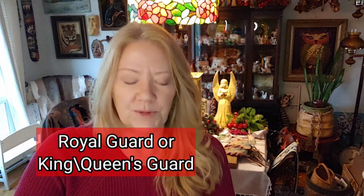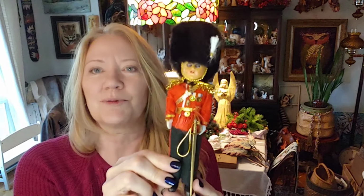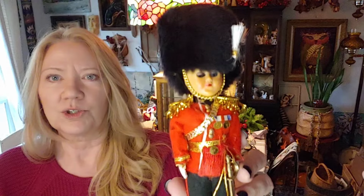This piece you wouldn't necessarily consider Christmas, though you could use it in your Christmas decor. This is the English guard. I know they have a specific name, and please forgive me because I haven't had time to do all my research, but I'm sure there's a specific name. I have had one of these before. Their eyes actually open and shut. They're like a celluloid plastic. They're very, very nice and a great collectible piece. So I definitely grabbed him. Look at his hat. Oh, love it.